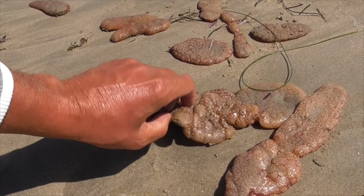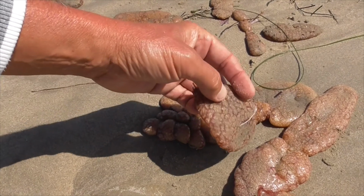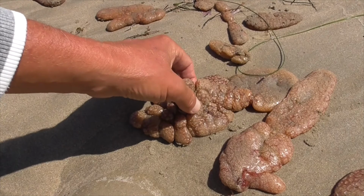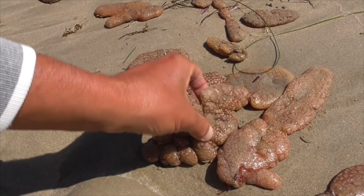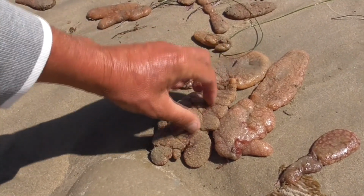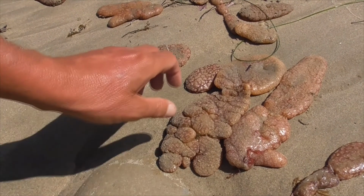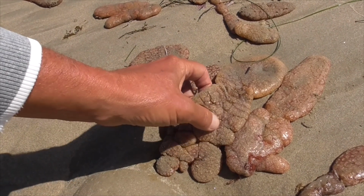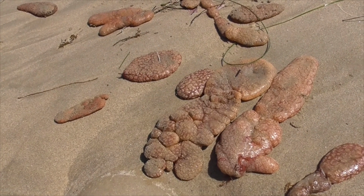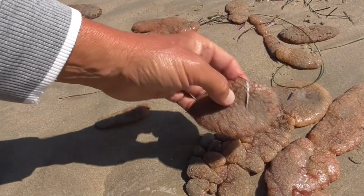Cryptochiton stelleri. He's also known as a western fiery chiton, or a giant Pacific chiton. He's the largest of all chitons. Gets like 14 inches long. This guy's probably, I don't know, 10 inches long. So you find them all along the shores of northern Pacific Ocean, up to Alaska, Central California, even out in Kamchatka, and south down to Japan.